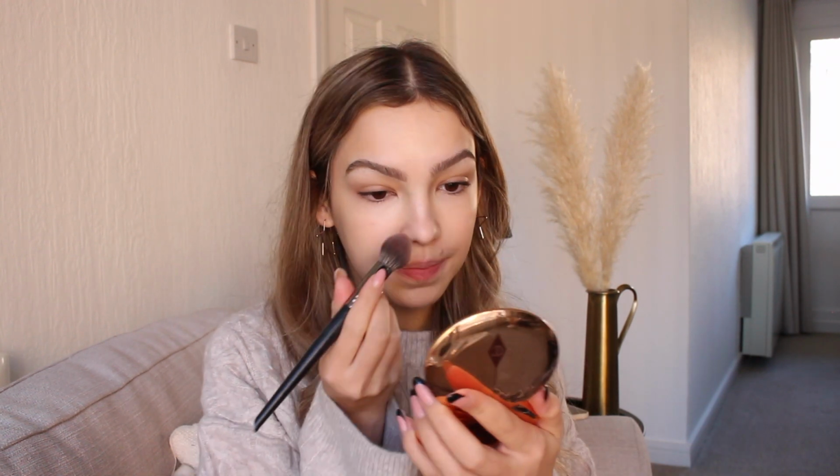And I forgot to bring a powder brush, so I'll be 1 second. I'm next going to go in with the Charlotte Tilbury, what's it called? Airbrush Flawless Powder. I love this. This is my second one because my first one, to be fair, I pretty much used the whole thing. I'd hit the pan and then I broke it by accident. I'm just going to put a very light amount under my eye.